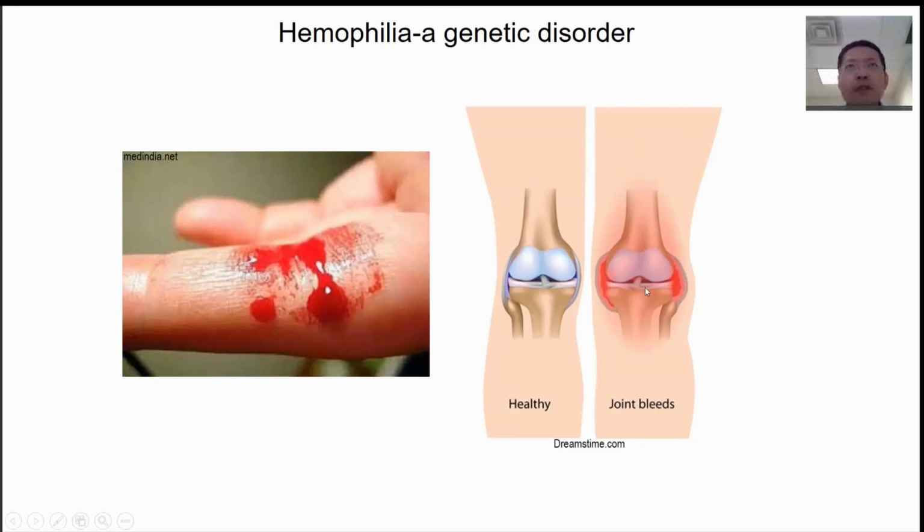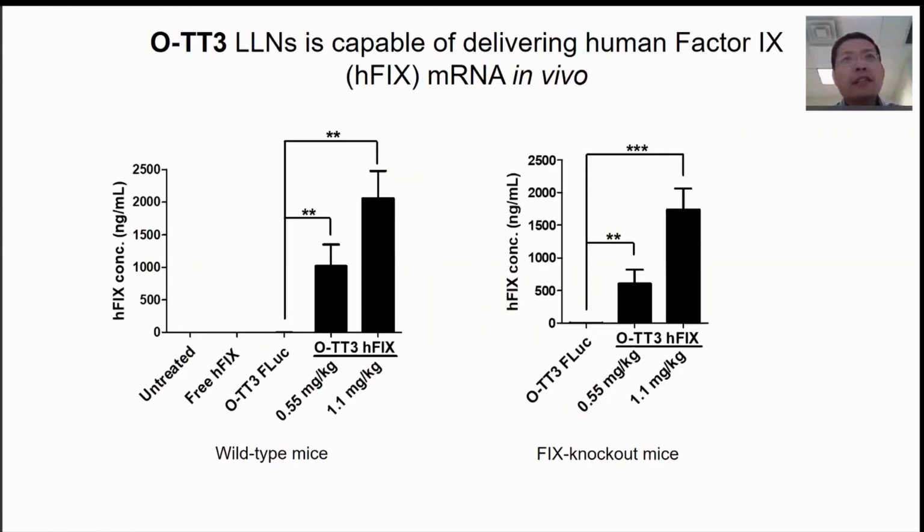So in this study, we formulated TT3 with mRNA encoding human factor IX. Then we did an intravenous injection, first in wild-type mice. On the left, the y-axis is the human factor IX concentration in plasma, and the x-axis shows different treatment groups. You can see it showed a dose-dependent recovery of the factor IX in mouse plasma.